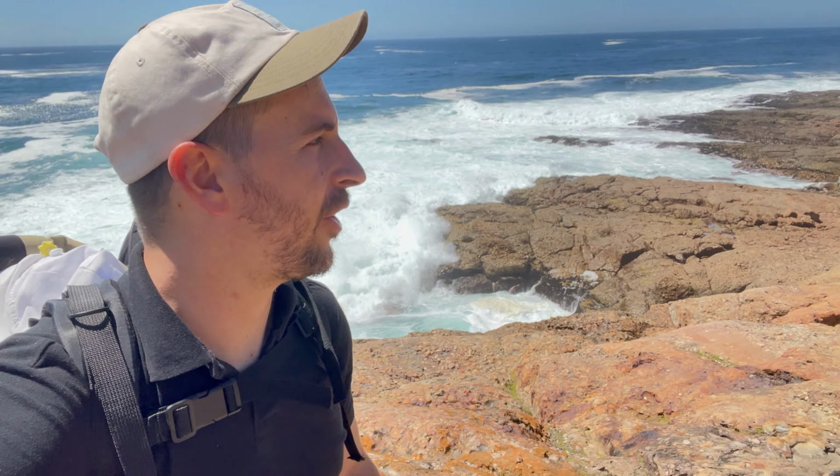We made it to the point. Literally, this is the point of Robberg. It's beautiful. You can see the seals swimming all around. And this way. Beautiful. Alright, so now we're going to continue that way towards the island.